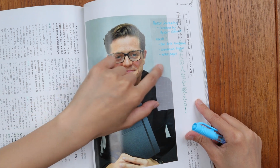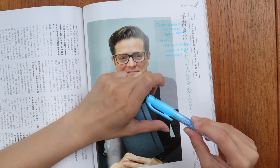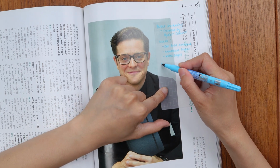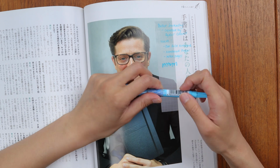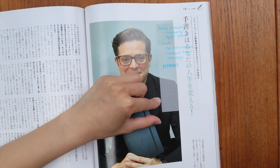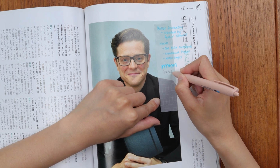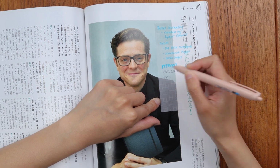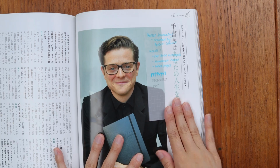Now, the paper of these Stalogy sticky notes, like I said, is vellum, so it works best with markers. This is called the Pilot Twin marker, but any kind of permanent marker will do. And it also works very well with a ballpoint pen, like a Jetstream pen, but probably not so well with a gel pen, which has more of a water-based ink. So that's Stalogy.